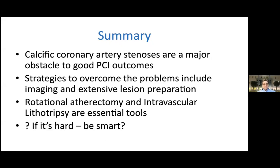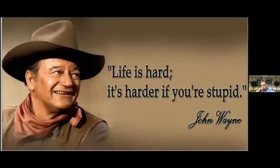And then finally, Steve, I was looking for a funny quote, something along the line of, if it's hard, be smart. And the best I could find was from your side of the Atlantic. Life is hard, it's harder if you're stupid. Smart.